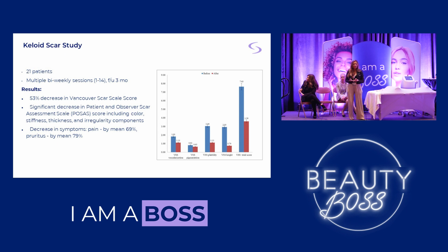I was just at a training yesterday, and there was a poor patient who had come in. It was a very significantly raised keloid scar, and she said, listen, I have been getting this injected for years. It's very difficult for them to even penetrate the tissue, and it hurts so bad. She said, I'm kind of dreading this. We did a treatment on her, and she told me that it was way, way, way more comfortable than having a needle injected into the skin.